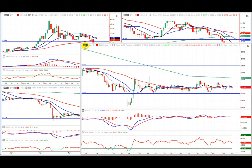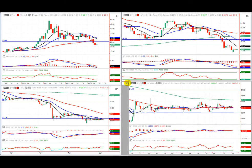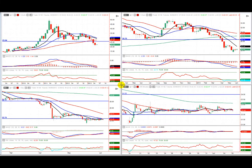So this is another market that I'm keeping a close eye on. These are the levels that I'm keeping an eye on here on silver, and just looking for the next trading opportunity to the downside.